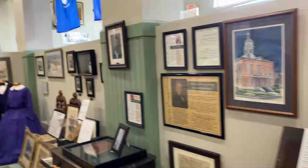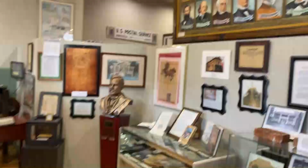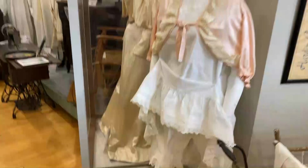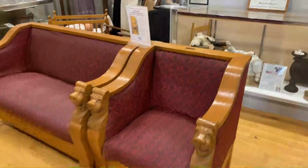It's going to be kind of a quick tour through the Hardin County Museum because I get to tour the State Theater in like 15 minutes, but I wanted to bring you guys in here to show you what a rich history Kentucky has. It goes all the way back to the Victorian era. Look at this dress. This is fantastic. On this clothing, and look at this. Look at that. Oh man.